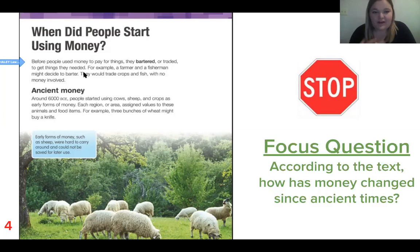For example, a farmer and a fisherman might decide to barter. They would trade crops and fish with no money involved. So the farmer might have crops like wheat or beans, and then the fisherman obviously has fish, and they're like, hey, and they make a deal.